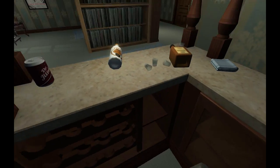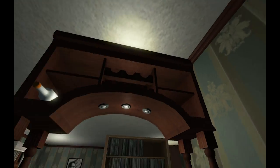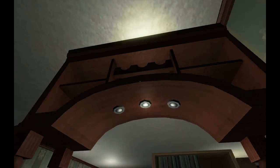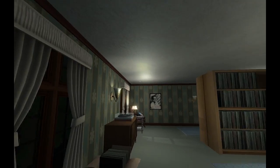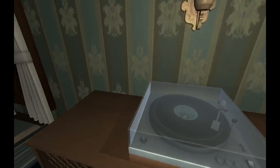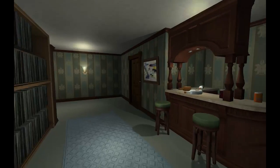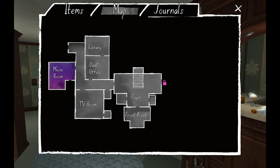Yeah, I think he got really depressed about not being able to become a... There's also a lot of liquor bottles everywhere. Well, this is just his little bar area. That's pretty cool. You can listen to records. Oh, yeah, because he had to listen to records and stuff. I'm going to turn this off. This song is annoying me. There we go. Apparently, he had a whole staff in the house dedicated to him.